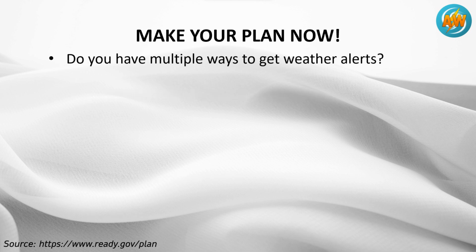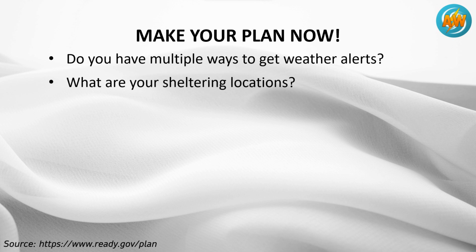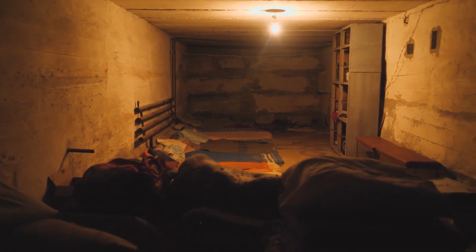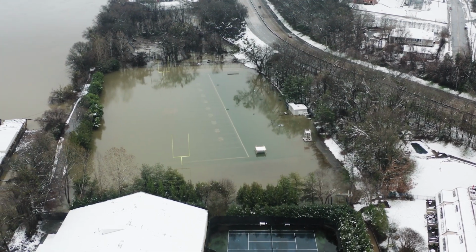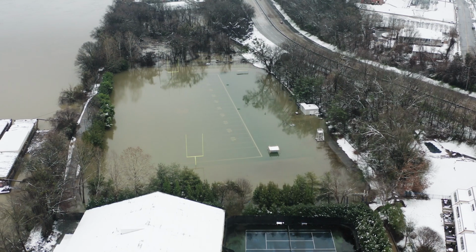Next thing to consider: what are your sheltering locations? During a severe thunderstorm or tornado warning, you're likely going to be looking at something like the lowest level of a sturdy building in an interior room. However, if you're in a flood warning, you're going to want to get to higher ground, so make sure that you're aware of your sheltering locations depending on the hazard of the thunderstorm.